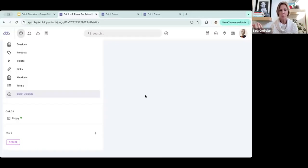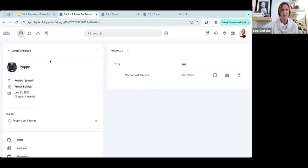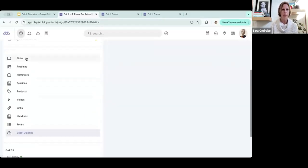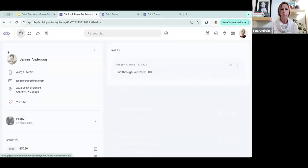Same thing if you do everything virtually. You don't always get to be right in person with the animals, but if they can send you recordings, I think it makes things a lot easier to keep your pulse on what's going on. All right, so that's pretty much what the professional dashboard looks like in terms of what's most important anyhow. You can always edit the animal, edit their vaccines, things like that.